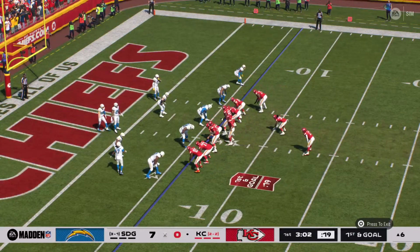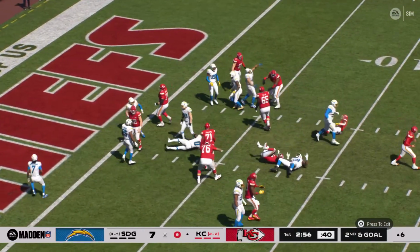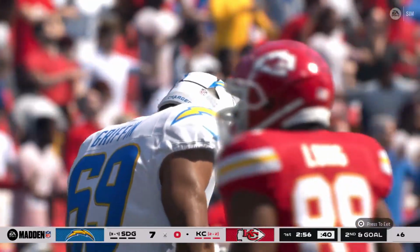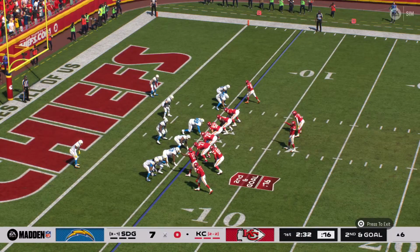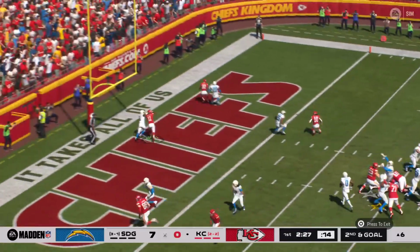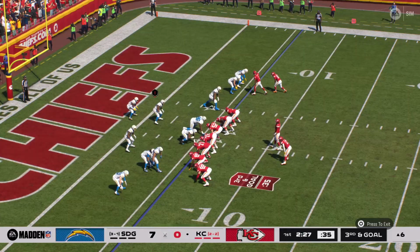It looks like a jumbo set with 3 tight ends here for 1st and goal. Now a first carry for their fullback. And the big boys up front, they're going to stop him right at the line. They come up here with another shot from the 6-yard line, and it's 2nd and goal now. At the Chargers' 6-yard line. Mahomes going to throw. Looking end zone, but it's incomplete. Big play coming here. It's 3rd and goal.